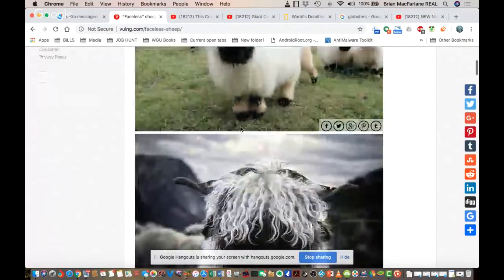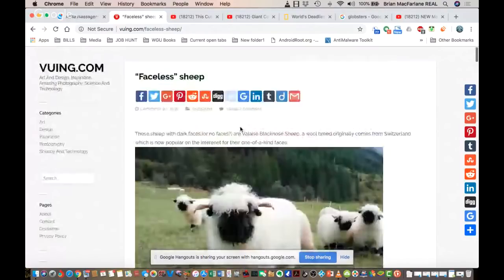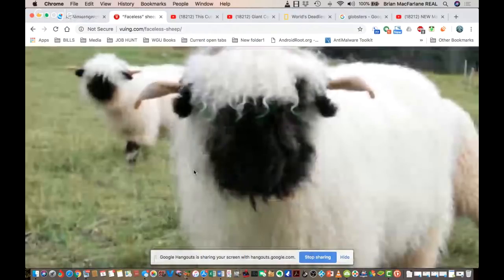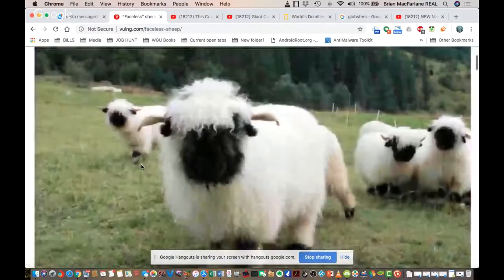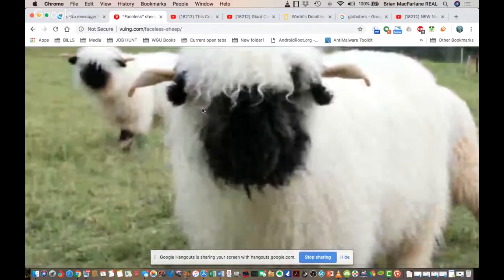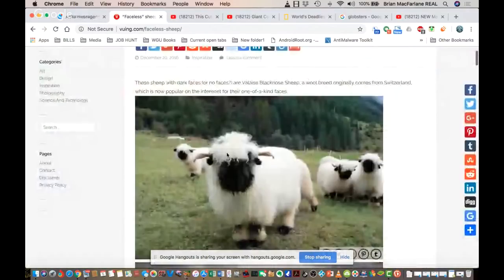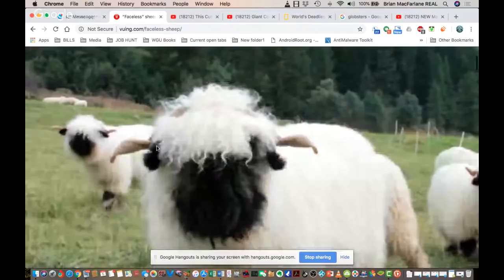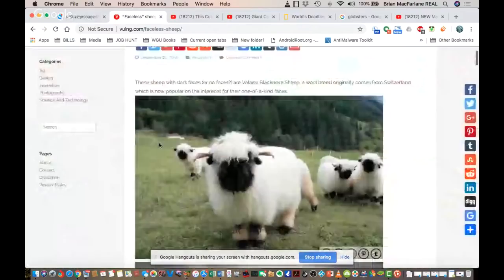Yeah. We have faceless sheep, guys. Faceless sheep. Those are bizarre looking. They're really weird looking. It's like they don't have eyes. Does that look weird to you guys? And they have these weird. See their eyes, Brian. They're like blackened out. Yeah, and since when did sheep have horns? I mean, male goats. Yeah, didn't you see they have horns? I was watching a video about one.